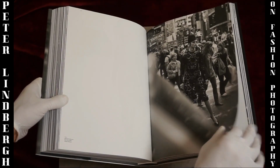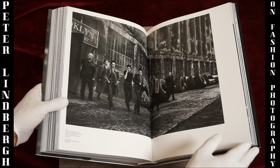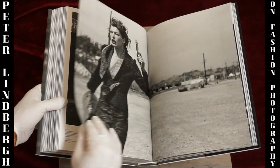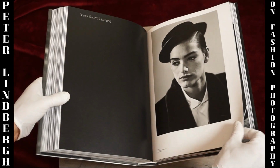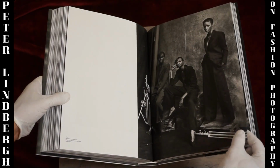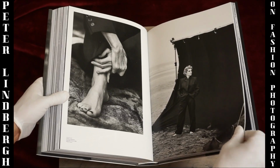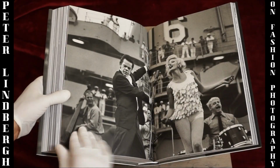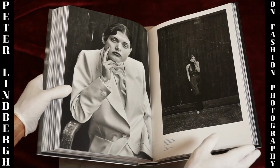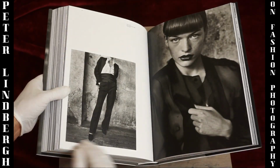If you like fashion or the work of Peter Lindbergh, I think this book is a must-have. Maybe you already own a couple of other books from Peter, or maybe this would be your first one. But I can guarantee to you that you will enjoy this.